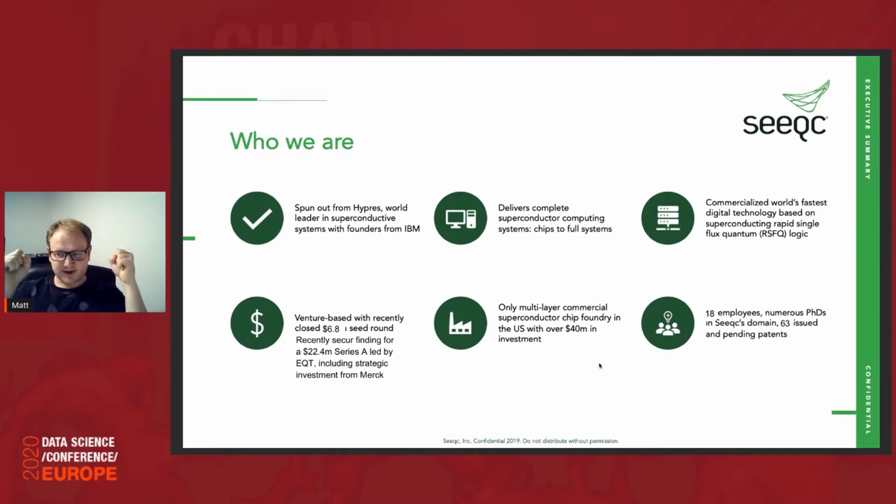One example is Merck, based in Germany, who we're working with to build a superconducting quantum computing platform. We also spun out with a multi-layer commercial grade superconducting foundry. So unlike a lot of the startups in this space, we've already got a chip foundry, which we run commercially and gain revenue from. This chip foundry allows us to do very rapid R&D of our quantum computing platforms.